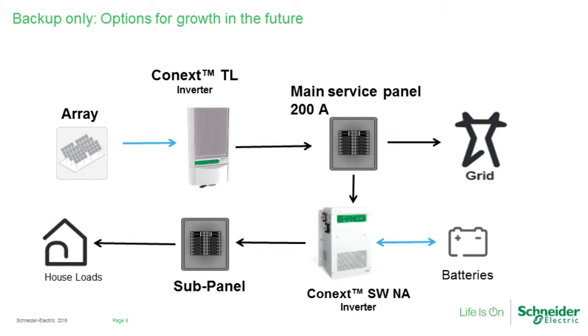A third option, of course, is what if it doesn't make sense or it's not possible to do an AC coupling retrofit? This is where we can actually bring in energy storage along with the Connect SW and just simply provide backup power to those household loads. This can be a very, very easy way to manage a backup system when and if it doesn't make sense to actually bring in an AC coupling solution.